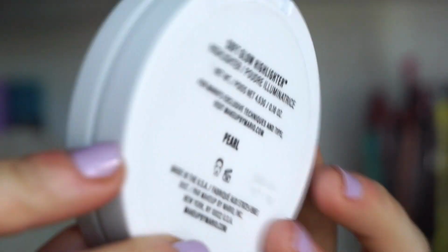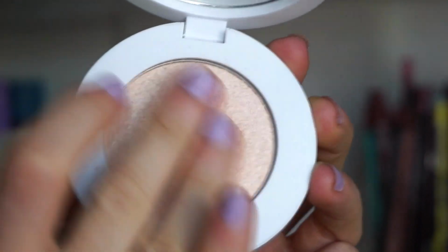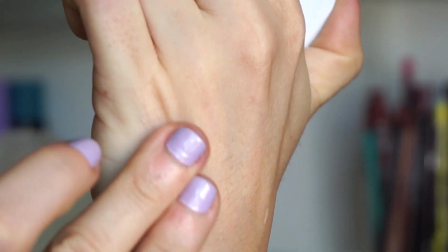And then I picked up the Soft Glow highlighter from the same line, Makeup by Mario. This is in the shade Pearl. So same packaging as the bronzer. I just love it. Everything is just beautifully presented. Amazing magnet. I picked mine up in the shade Pearl. I'm not sure if I mentioned that, but this is a beautiful, like light opal-y color with, I want to say, a slight pinkiness to it, or like goldness to it.